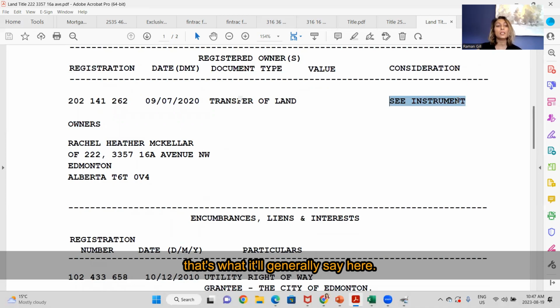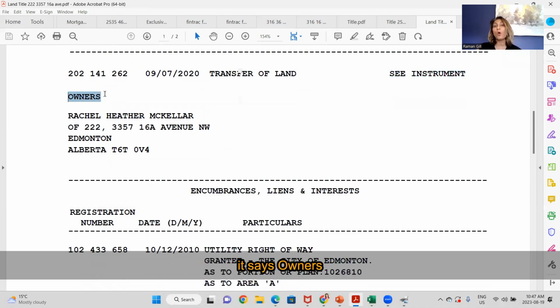That's what it'll generally say here. Next spot here, it says owners. So who are the owners here? It gives the name of the owner and the address.